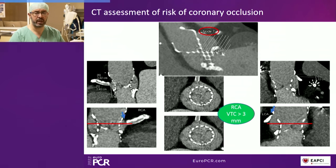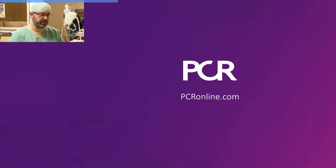And you can see here that we have room of more than 3 millimeters to the right coronary, which gives us the idea that even if we implant the device high, and this is our intention to implant it almost at node 7, we will have complete leaflet pinning. We will have a very long neoskirt of 23, but this will not impair either flow nor access to the right coronary artery in this particular case.